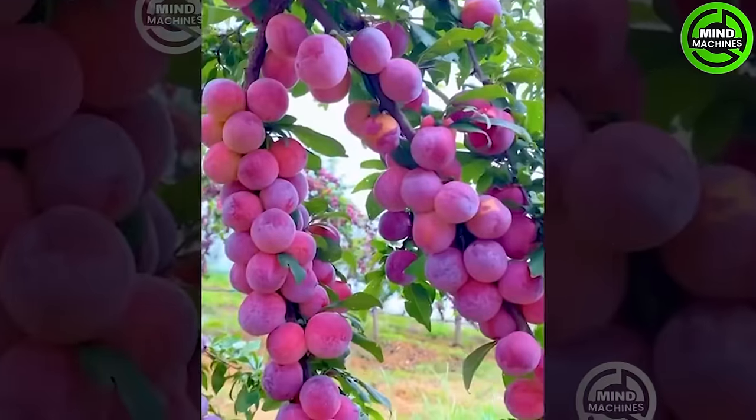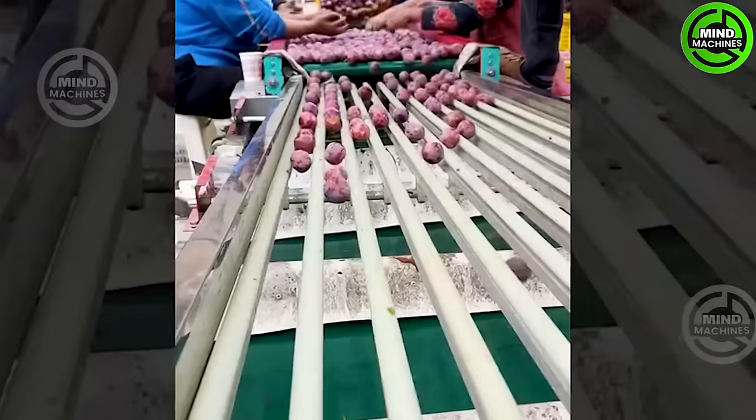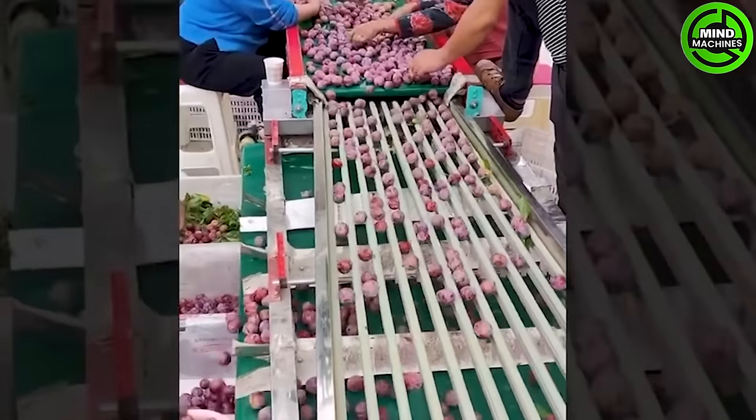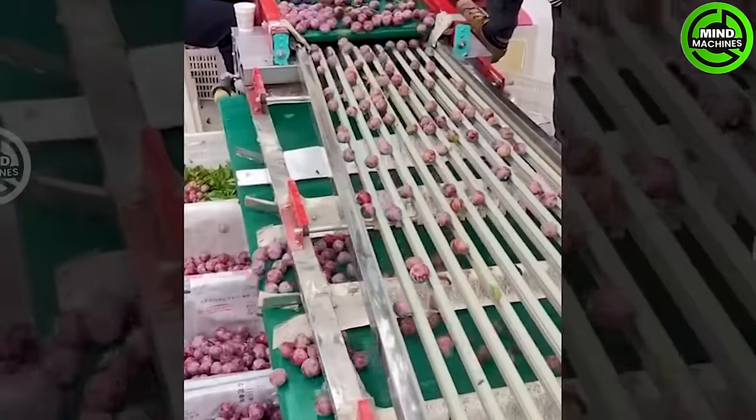The plum sorting machine stands as a critical component in the plum processing chain, featuring advanced automation and precision. This machine not only boosts productivity, but also enhances product quality.